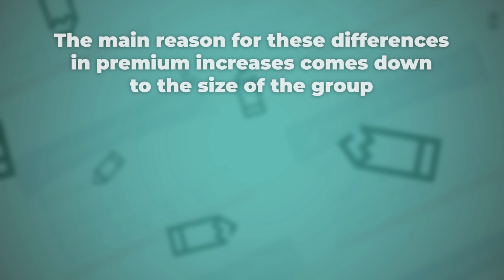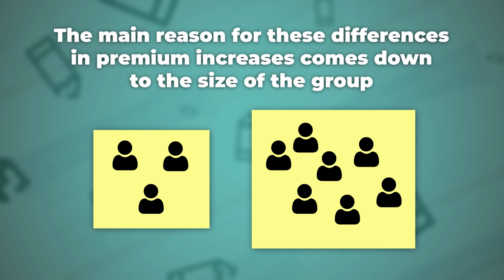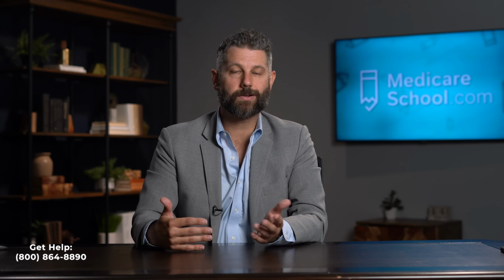The main reason for these differences in premium increases comes down to the size of that group. Is it small or large? In other words, the greater the market share a company has, the more likely their rates will be stable. If you enter a smaller group and a few of those people have some serious health issues like cancer or heart problems, the more medical expenses the insurance company has to cover. When healthcare claims exceed premiums, all insurance companies have the right to raise premiums so they don't lose money.